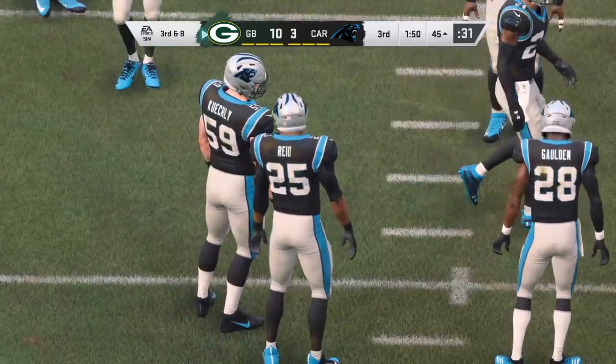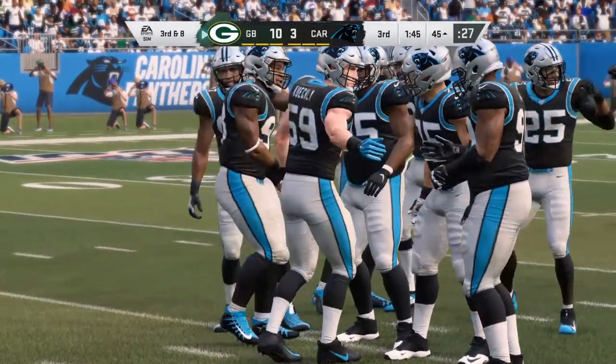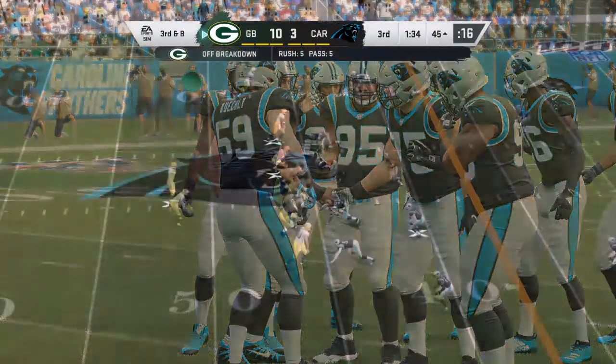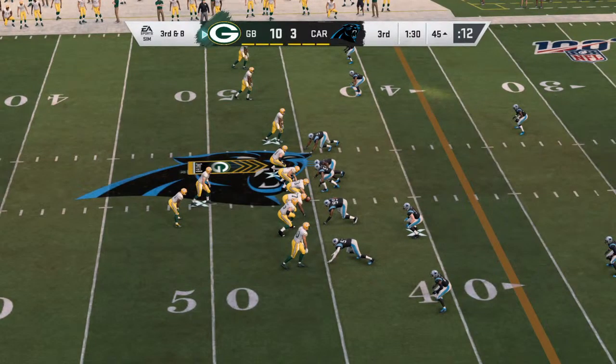For those who watch the game and want to question the courage of the guys who play on the corner, how about when you see a toss sweep coming your way, yet you still go into the backfield, get past the blockers, and make the tackle? That's big league.